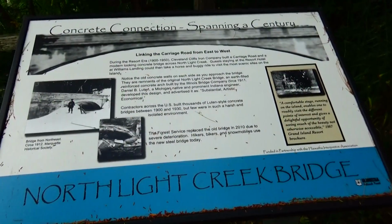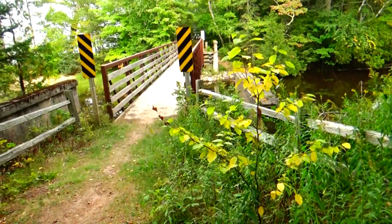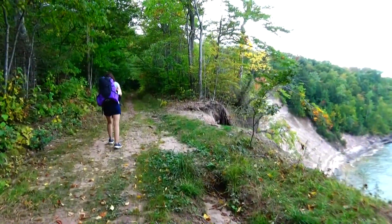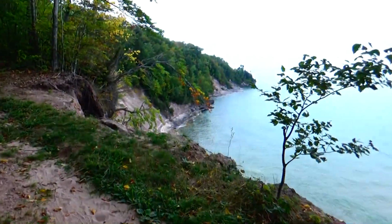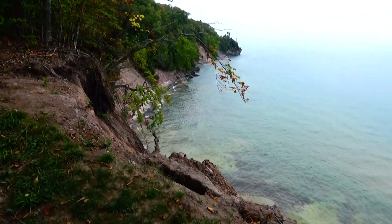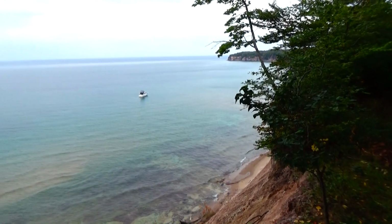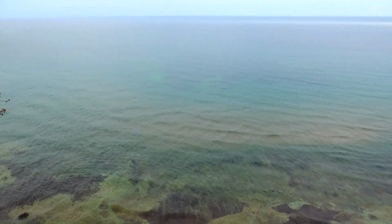That's just some information on this old bridge. Actually, you can see the original bridge was wider. It had concrete pillars. They just added this years later, the small metal bridge. And then we get greeted with this nice view. Looks like part of this cliff caved in, collapsed. There's that boat we saw before, and the beach is back there. Oh, it's just beautiful.